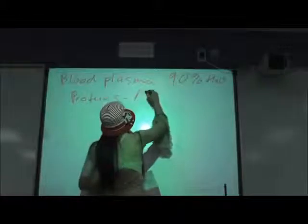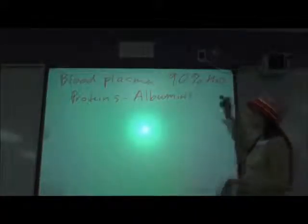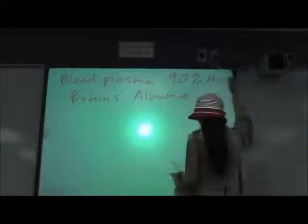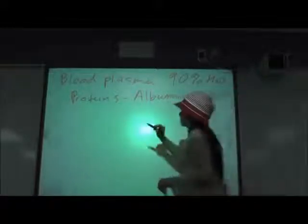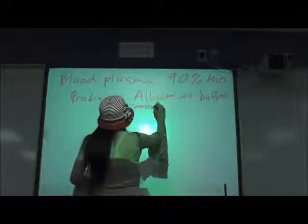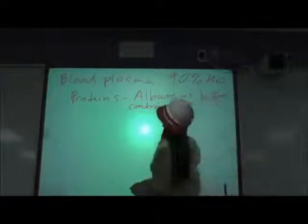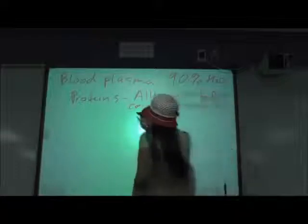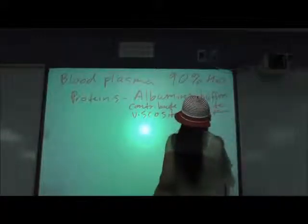The first kind are called albumins. These are the most abundant, and these contribute most to blood viscosity. So if we need to increase blood viscosity, we can make more albumins and put them into our blood plasma. Albumins act as buffers. So these are buffer proteins to help protect against changes in pH. And these, we'll say, contribute most to blood viscosity. When you look outside the formed elements, of the proteins that are found in blood plasma, albumins contribute most to blood viscosity. So those are the first types of proteins that we'll find.